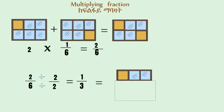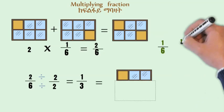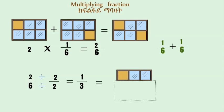So ቀደም ስጀምር የተናገርኩት ነገር ነበር። I told you something when I start this section. Multiplication is repeated addition. Or multiplication is the short form of addition. 2 times 1/6 means 1/6 plus 1/6. So 1/6 plus 1/6 is 2/6, which is the same as 1/3, what we have seen down there.